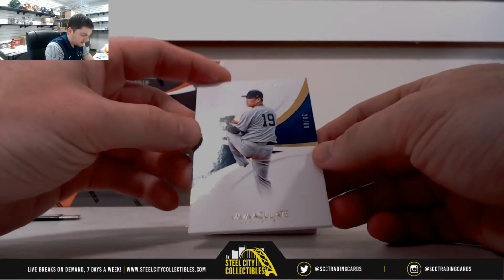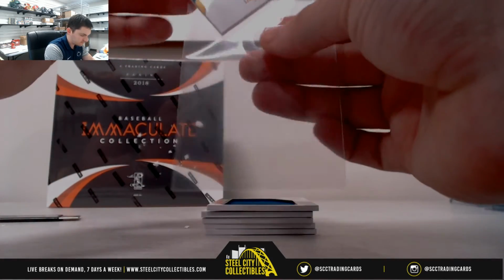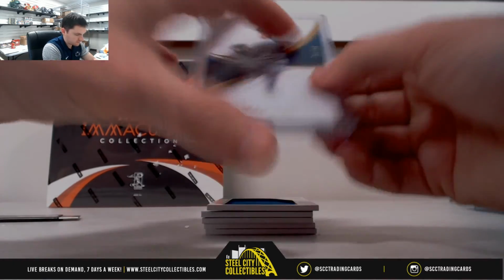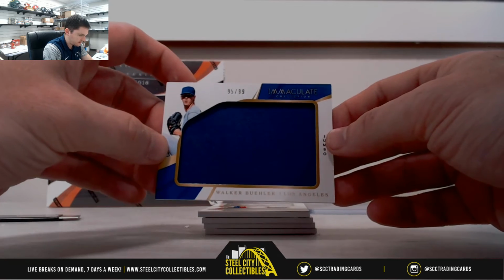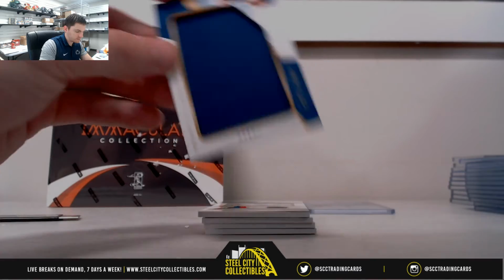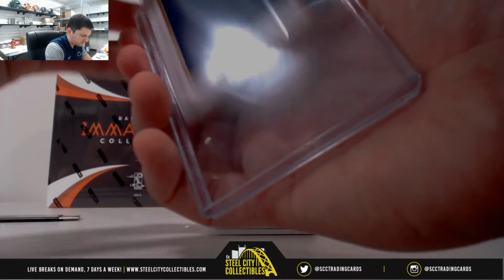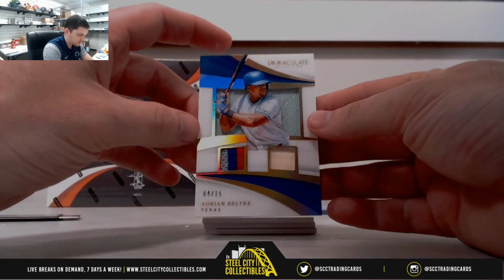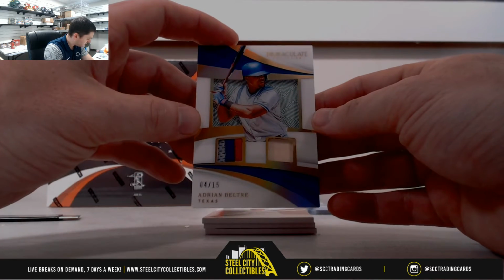Masahiro Tanaka, 28 of 99, that's 8, that's Christopher. Walker Buehler, 95 of 99, 5, Thomas. Nice one here, Adrian Beltre. 3-color patch and bat, 415, 4, Bill.